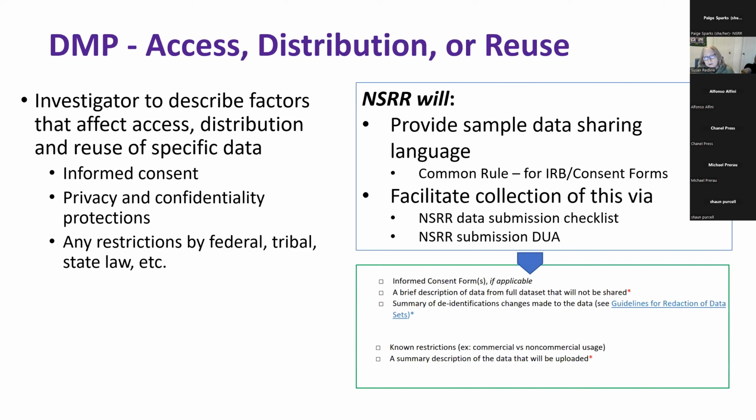And then there's the area of access, distribution, and resource. Obviously, this is very much dictated by you, the researcher, in terms of ensuring that your informed consent is appropriate. You've thought carefully for your study and community and institution about privacy and confidentiality protections, and any restrictions. But what we can do with the NSRR is provide sample data sharing language.